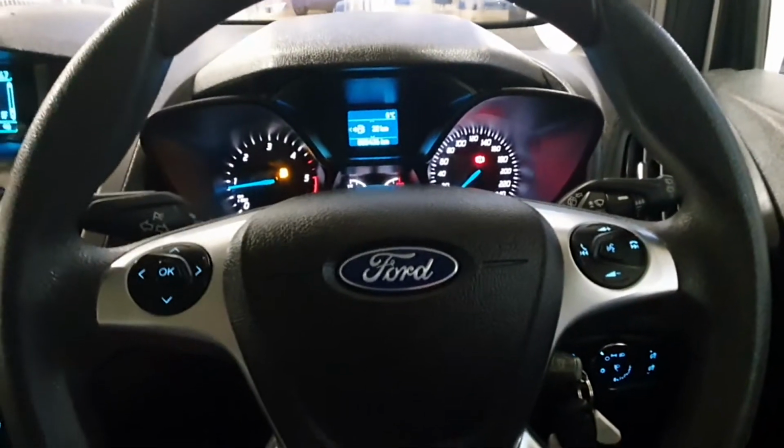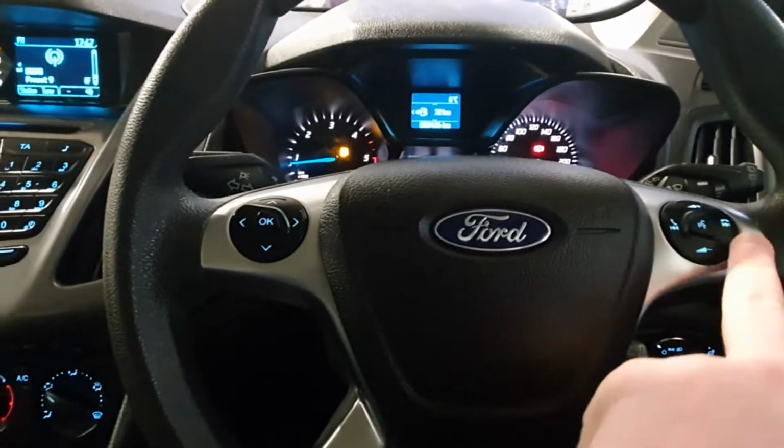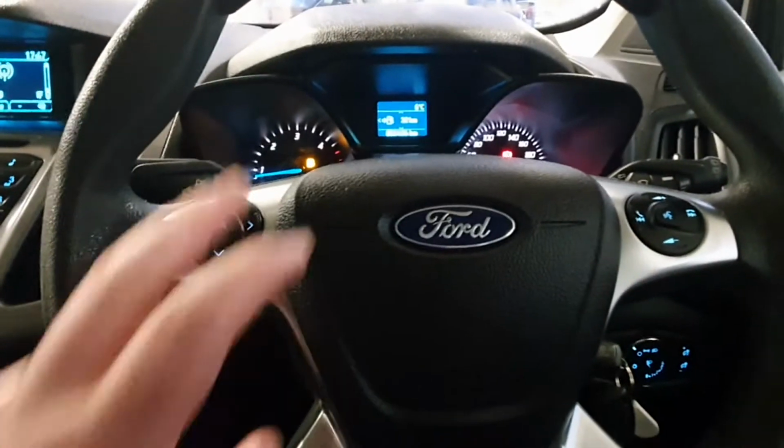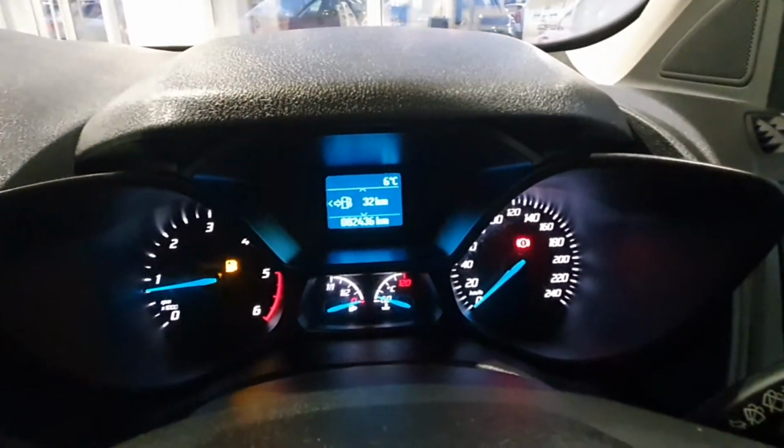So here inside in the cockpit, we can see we have our multifunction steering wheel. We have our volume adjusters and our hands-free kit, as well as voice recognition. This little dial here helps us navigate our way through our infotainment settings. Just confirming the mileage there in the center.